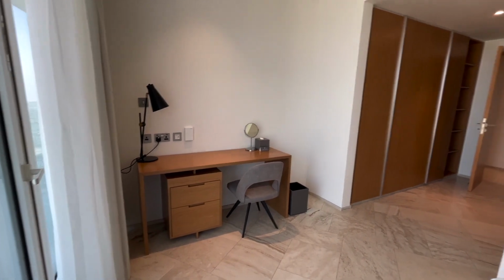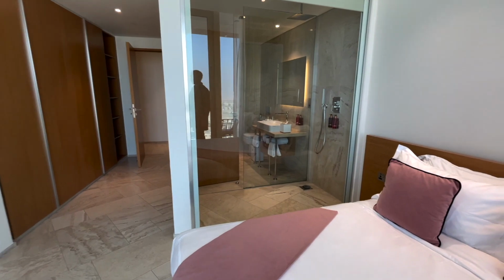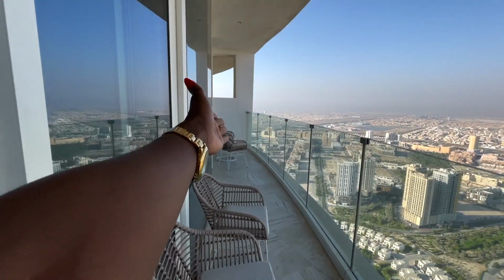From the entrance, there's the closet on your right. This is how the room looks. It's just the same as the first one. However, with this one, you have a transparent bathroom, and you can actually see someone bathing when seated on the bed. And of course, it has amazing views.